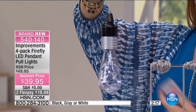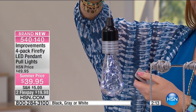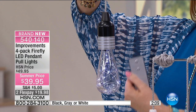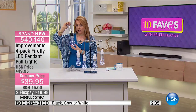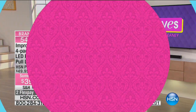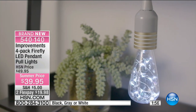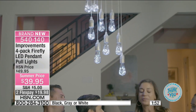And now you've got a remote control for on and off. So you see, off and on really easy with this little remote control. So it's not like if you hang them, you have to crawl up on a ladder and try to figure out how to make them go on or off. Nope, super, super easy. And we're gonna have a full presentation at 9 a.m., but this is our second to last fave. This is brand new from our Improvements family.